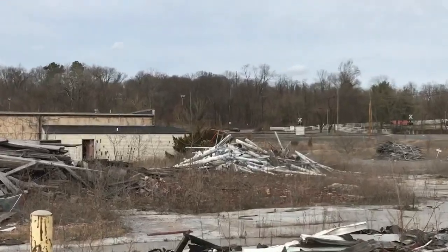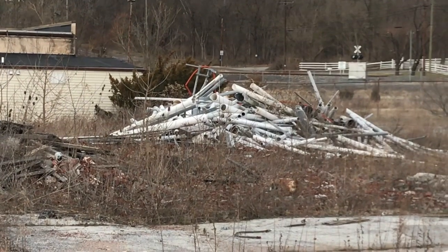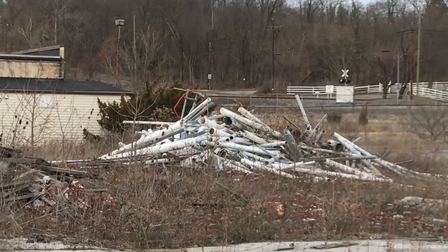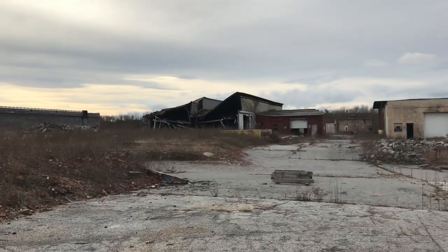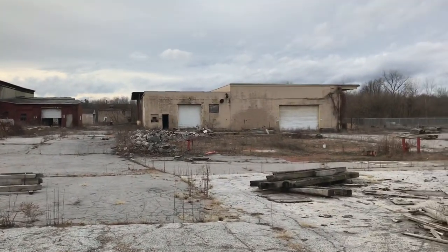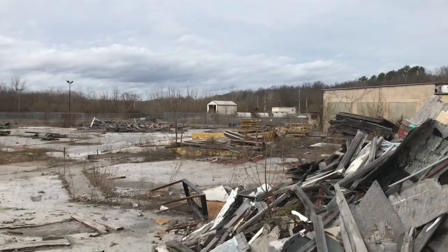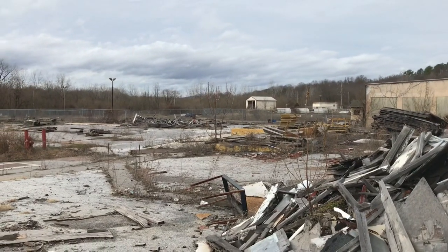You can see over there is just nothing but a pile of PVC pipe and conduit from where they was taking the thing apart. There's my truck way over there. I don't see any police cars by it, so I must be all right.